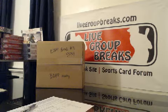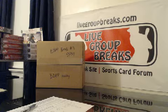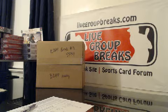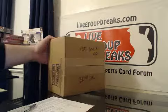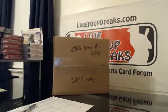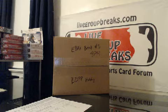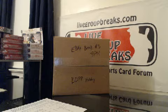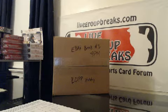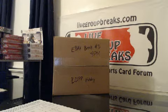This is the 2014 Bowman Draft Picks and Prospects eBay break number 3 of a full 12-box hobby case. This is our sealed case. I'm going to get everything ripped open, and then we're going to do one box at a time since there's only one auto per box. Going to tear through all the packs, move quickly through the base cards, show all the ice and everything else. All right.